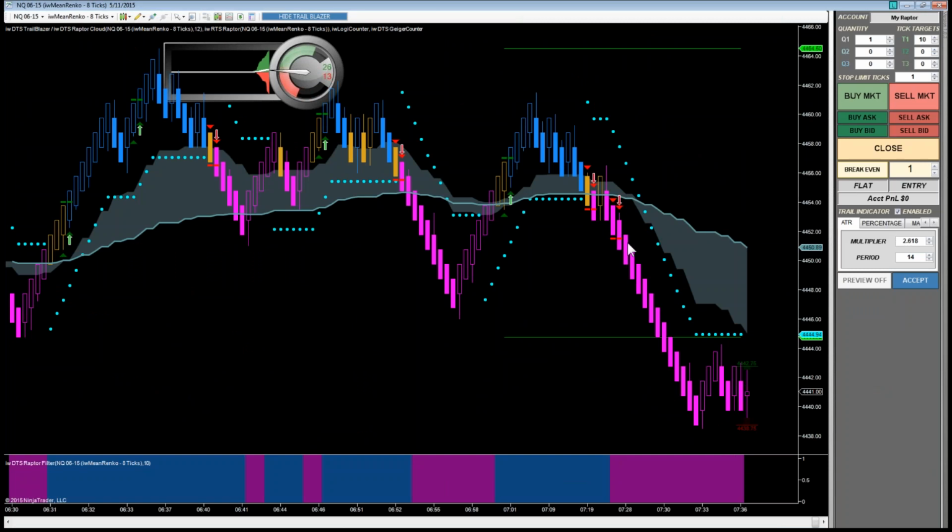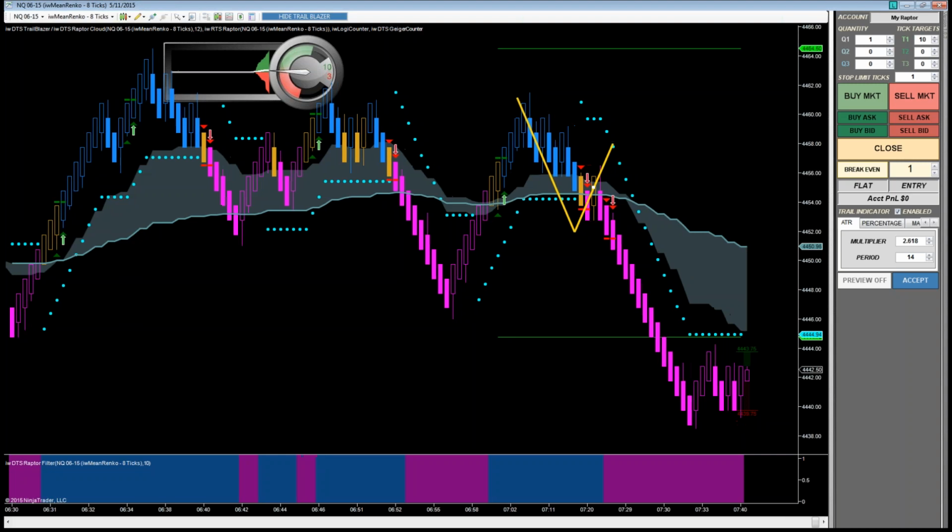And very often I'll be able to catch it by some other means, either by one of the birds, or more often than not, I'll see a test of the extreme and then a signal print. We did get a mini test of the extreme here, but it would have been hard to pick up.